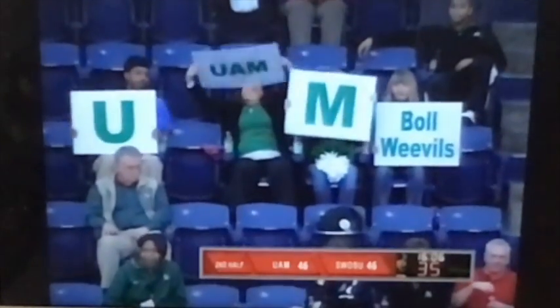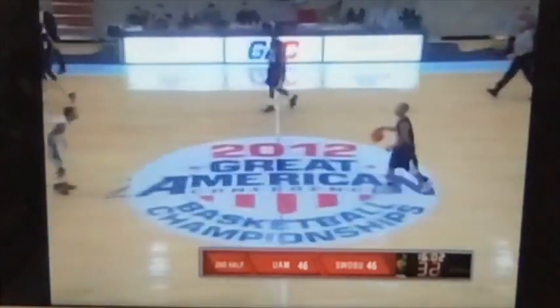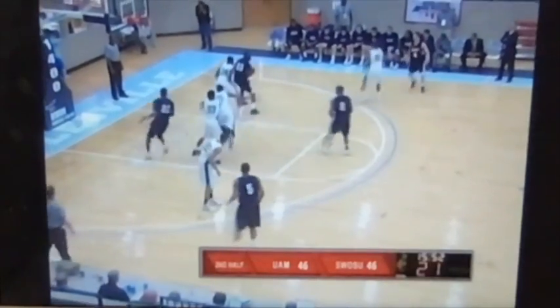SWOSU ball inbounds now. It goes to Donahoe. No backcourt pressure being applied by the Bull Weevils. Donahoe between the circles now. Outside it goes to Howe. Howe waiting for the offense to set up a little bit. Inside it goes to Elliott. Elliott, 2-point shot, has his shot blocked. UAM will get the basketball.